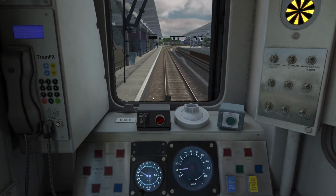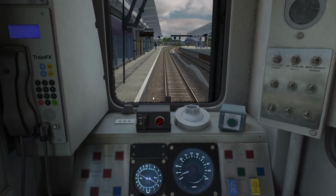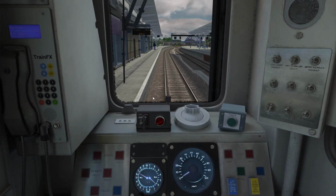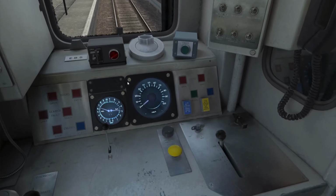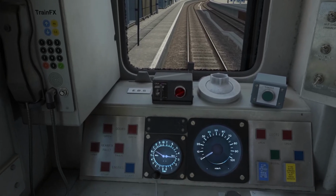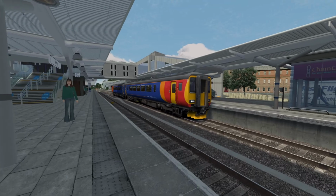I'm going to stop over this AWS ramp. Step 2. Bring the train to a stand about halfway down the platform. There you go. And what we'll do is reverse will go off, and then we'll retain that login for the next driver. Okay, maybe we won't retain that for the next driver, and we're just going to leave our train here.